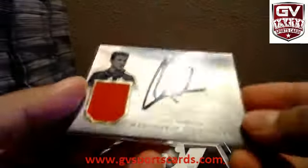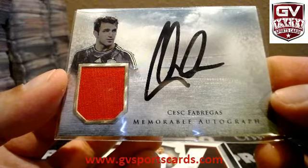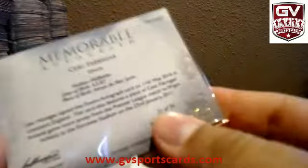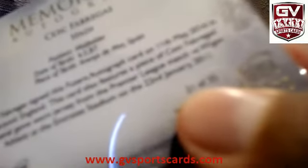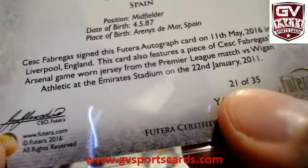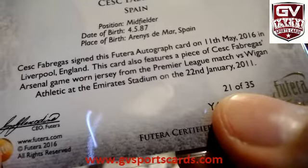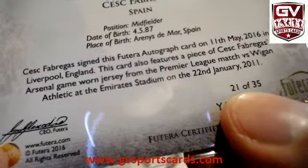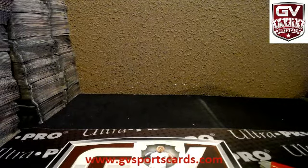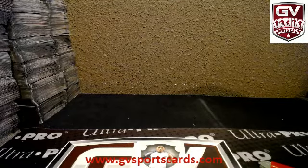Nice, Cesc Fabregas, jersey autograph for Spain. Cesc Fabregas jersey autograph. It is numbered 21 of 35. That is for Groobs. There you go, Groobs. Nice little hit there, man. 21 of 35. Game-worn jersey from Premier League match versus Wigan Athletic, 22nd January 2011. And to our last hit there. Blind is number 3.